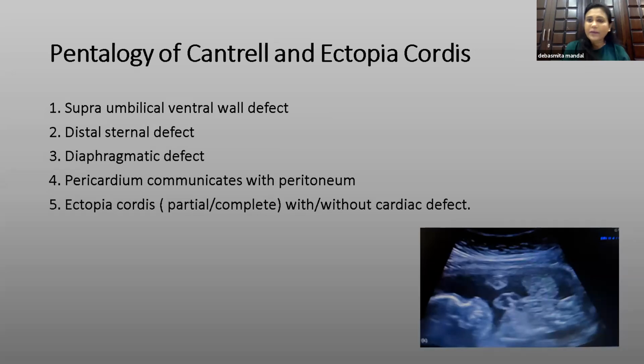It may be due to diaphragmatic defect, it may be due to the connection of the pericardium with the peritoneum, as well as omphalocele and other things. So many things will be there, but ectopia cordis is basically a misnomer that we use in the pentalogy of Cantrell. It is basically the apex position of the heart that shows in the pentalogy of Cantrell. That is exactly what is visible in this case.